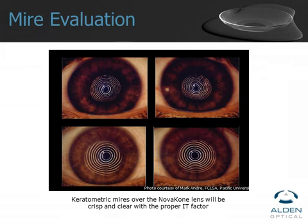If they are still distorted, then you'll want to try the next thicker lens and see if you can improve it. But at the same time, you want to stay as thin as possible. So for instance, if you went from a 1 to a 2 and you saw some improvement, but it's still a little bit blurry, you could go to the 3. But then if you go from a 2 to a 3 and you saw no change at all, then go back to the 2 and over-refract with that 2 on.